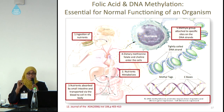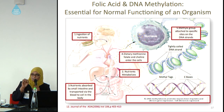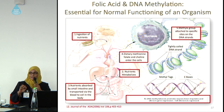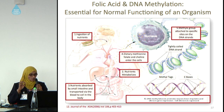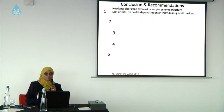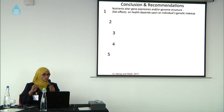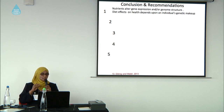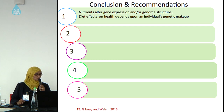And the dietary methionine enters the nucleus where the gene is found. So it affects this methyl group from the methionine. It binds to our gene, which results in DNA methylation occurring, and this will affect the gene expression either positively or negatively. So to conclude, we know that we need nutrients for growth and for maintenance, but now we have to think about nutrient-altered gene expression or genome structure.